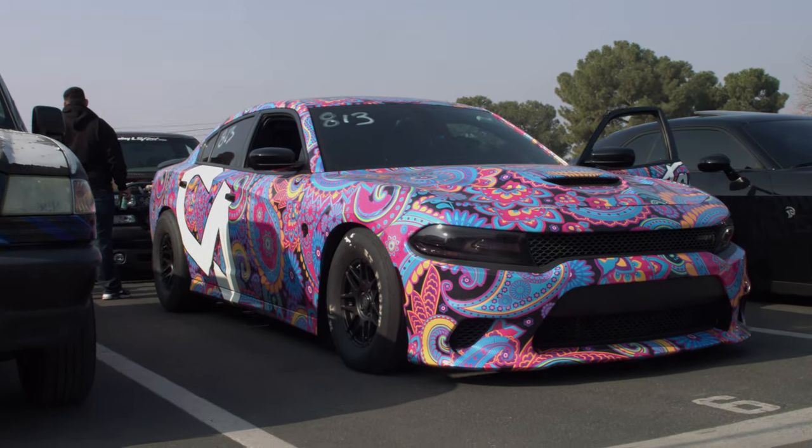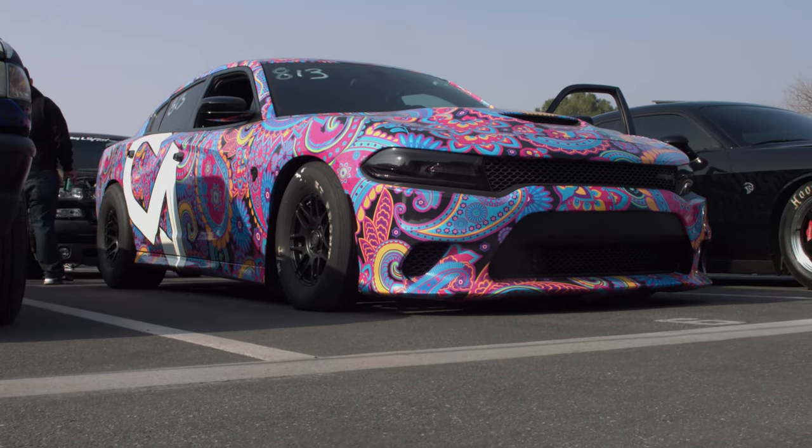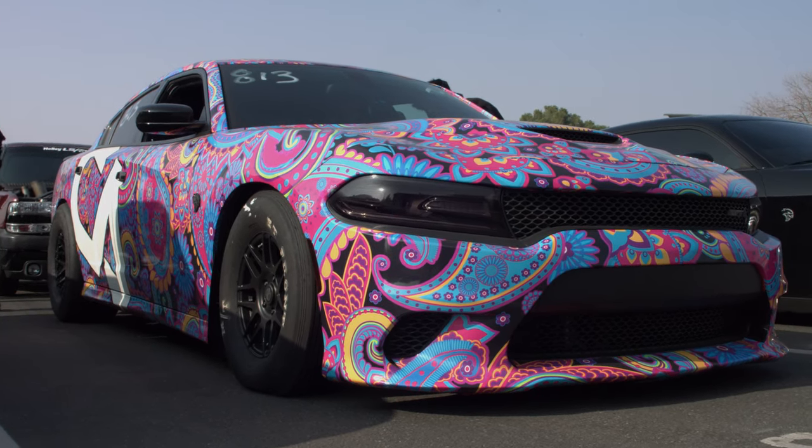And queuing not too far behind it, this Charger SRT, decked out in a fairly spectacular paisley paint job in pink and blue, sitting on a big set of Mickey Thompsons.